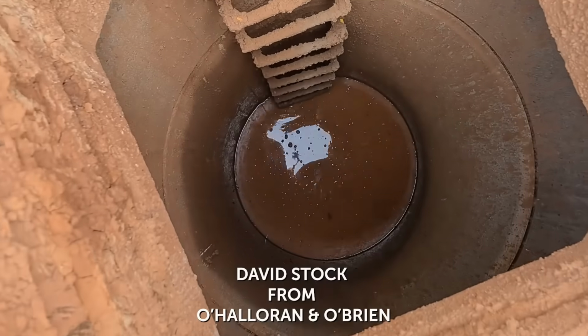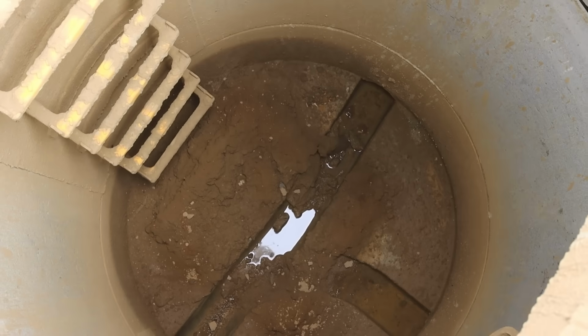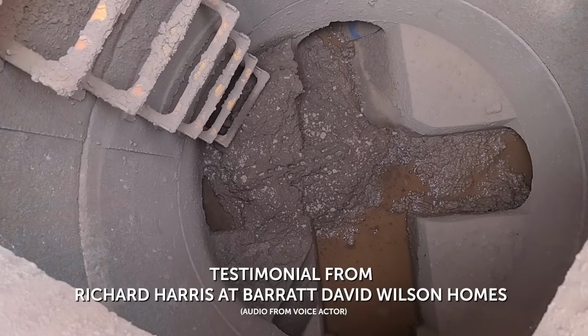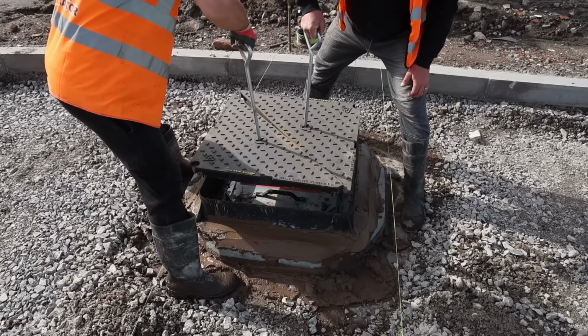Silt is quite a bad problem because you spend a lot of time cleaning the manholes out. You've got to have two men there to clean the manhole back out. Silt accumulation in manholes and gullies has been a constant challenge, and the options to prevent this have never been very effective.